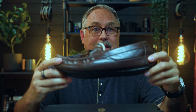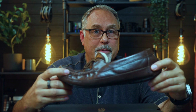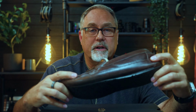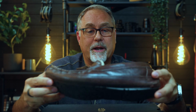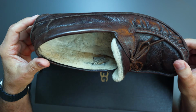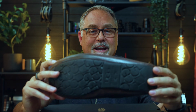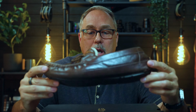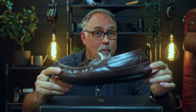The reason that I needed to replace these is on the other slipper, the stitching in the side panel blew out and started exposing the interior lining. And I thought that could be repaired, but when I looked at it overall, the tread has been worn thin, and it's just time to replace these. But still, I find these so incredibly comfortable that when it came time to replace them, I wanted to buy the same ones, or at least very similar.